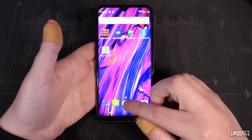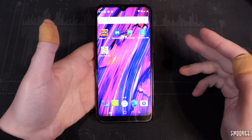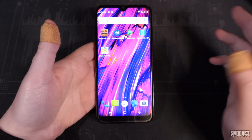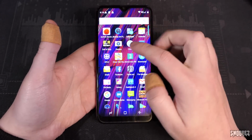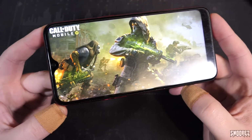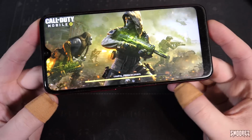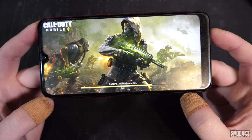So next up, I want to do some gaming tests. So I'll do Call of Duty, Minecraft Trial. I'm too cheap to buy the full version, and I'll play Crazy Taxi as well, just for about a minute each or something, just to give you a rough idea of what's going on. So start with Call of Duty. This also gives you a better look at the bezels as well, the chin, the notch, and the sides as well. It's not the worst I've seen.